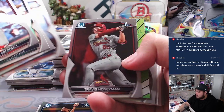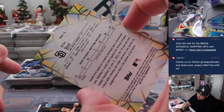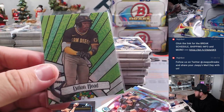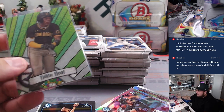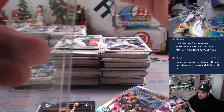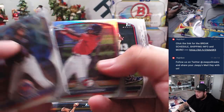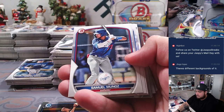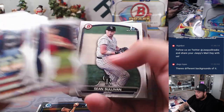Kevin Parada. Whoa. What the hell is this? Dylan Head. Kind of a stained glass deal, but must be the glass parallel, I assume. Interesting. That's for the Padres, Henry. Looks freaking sick, though. Yeah, that's cool, man. An autograph like that is freaking awesome.